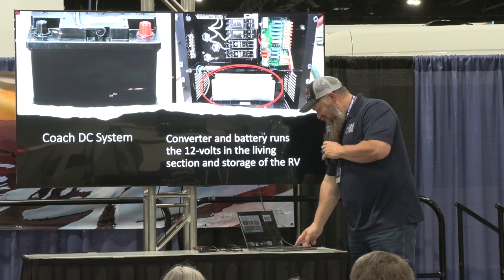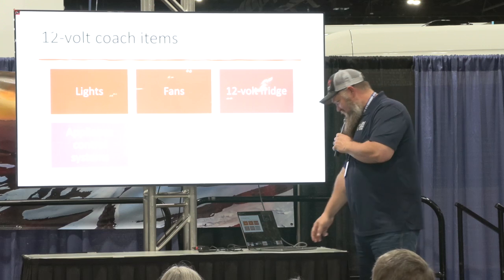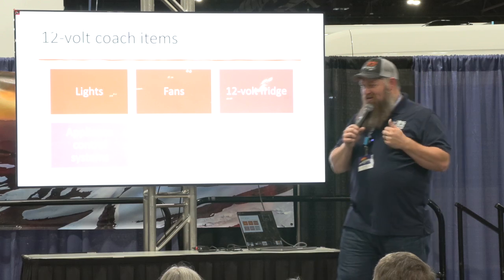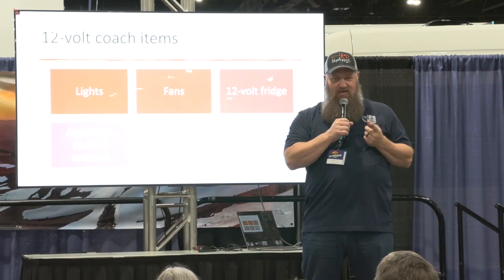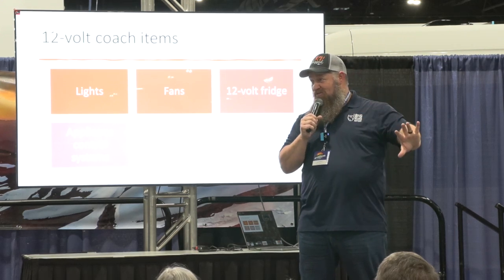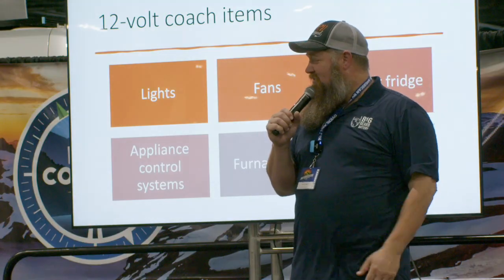The second DC system that we have, oh look, another picture that explains everything. I think I got it all. Yeah, fans, lights, control systems. Oh, furnace. Hey, one thing that we learned in Texas, we finally figured out what winter was a couple years ago. We had a Snowvid event, and we thought we as RVers were gonna be just fine because we can run on furnaces, and the furnace runs on propane, because we had rolling blackouts.